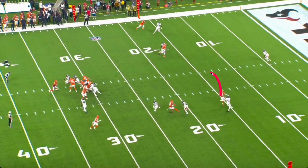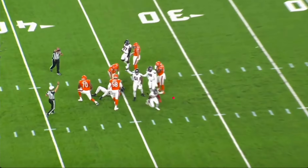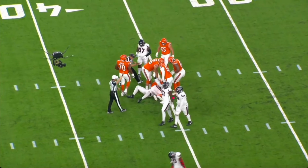You do have Rome Odunze coming across the middle of the field open here, but really you can't blame Caleb too much. Even his checkdowns right here are pretty well covered, and that means that Williams has no time. He tries to step up in the pocket and just gets crushed for a sack here. It's really good defensive play calling, but also really, really bad offensive line play for the Bears.